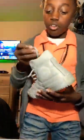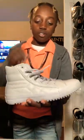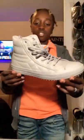So now we have the gray Converse. I got these in like, I don't remember, I think it was like 2018, somewhere around there. But I barely wear them because the shoestrings, they'll be like tight but not tight. It just does whatever it wants to do. But y'all rate this in the comment section and tell me what y'all think about this.